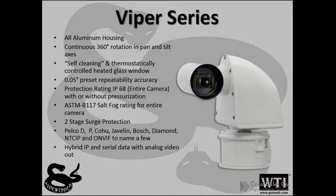It's an IP68 rated camera, which means the entire camera, not just the camera tube itself, but the entire camera is submersible, 3 feet of water for 30 minutes. And every single one of the cameras goes into a dunk tank before it leaves the factory to make sure that all the seals are good and everything there.